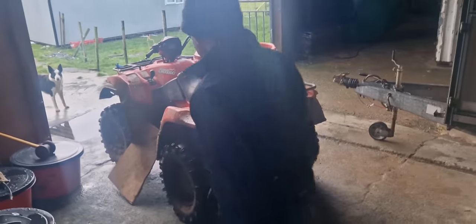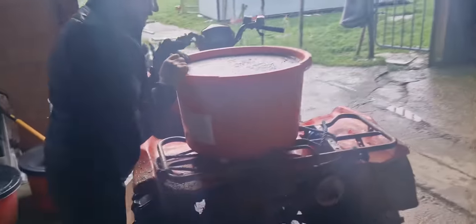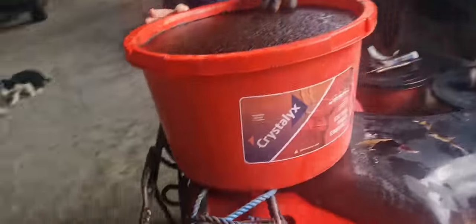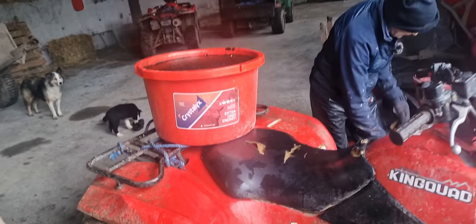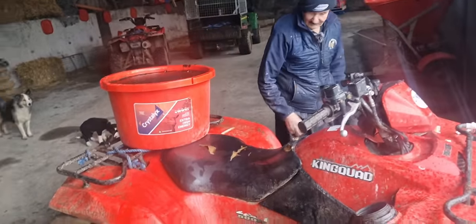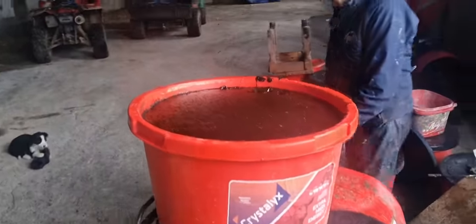So they're 80 kgs, these now, so they'll obviously last a lot longer. The ordinary Crystalyx lick buckets that are above there now, they're 22.5 kgs roughly. So we'll put this out now for the mule lambs.